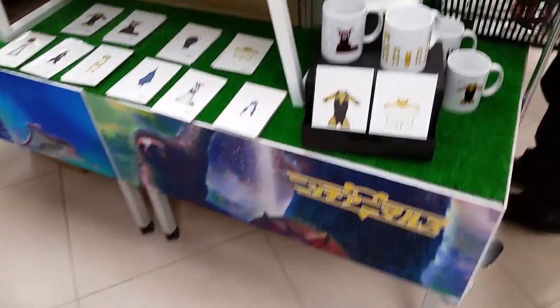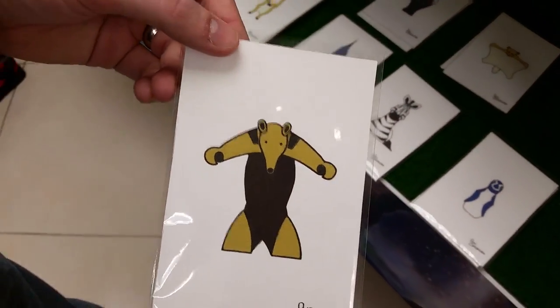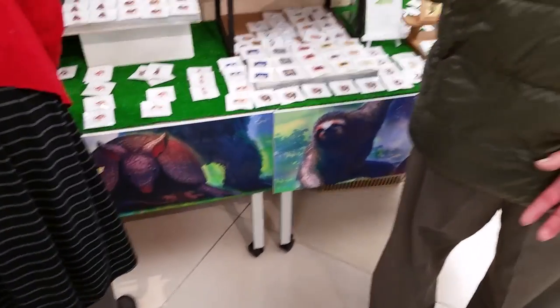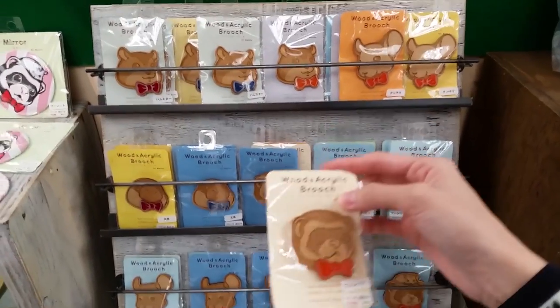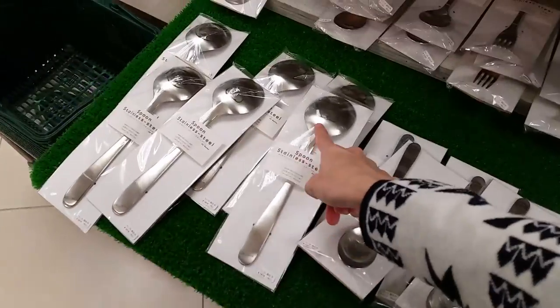Oh my god, look at the anteater. I keep wanting to say ant licker. I gotta say, this one is pretty good. They have that right here, Ryan. It's like a business card holder or something. Dang it. Oh, there's more here. Oh, it's a brooch. Oh my god, what is that spoon? There's spoons with those animal faces on them.